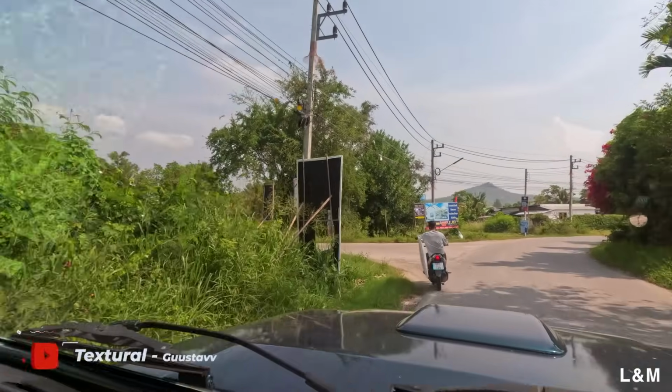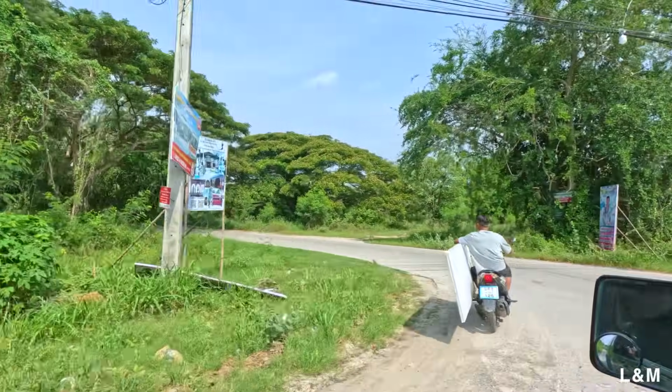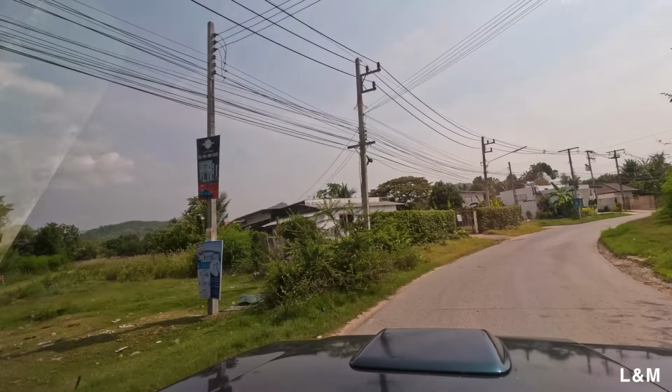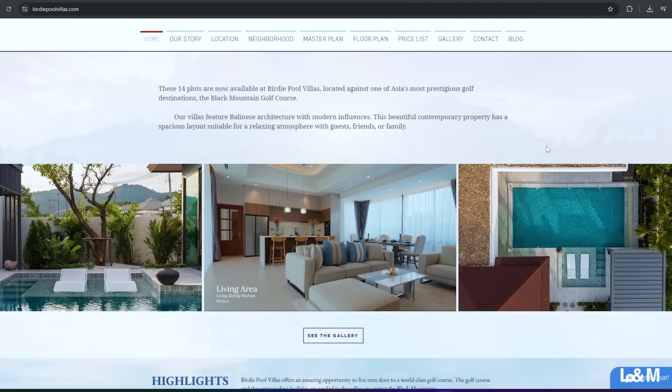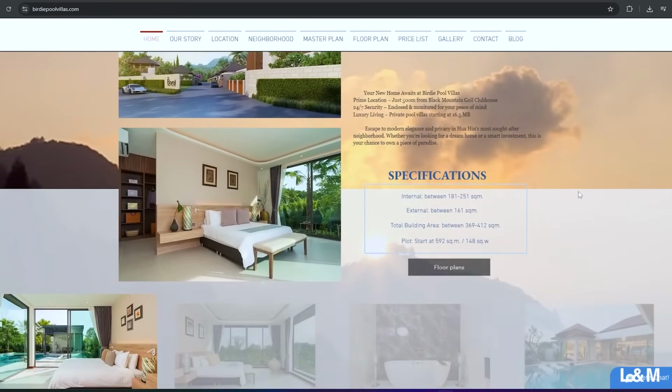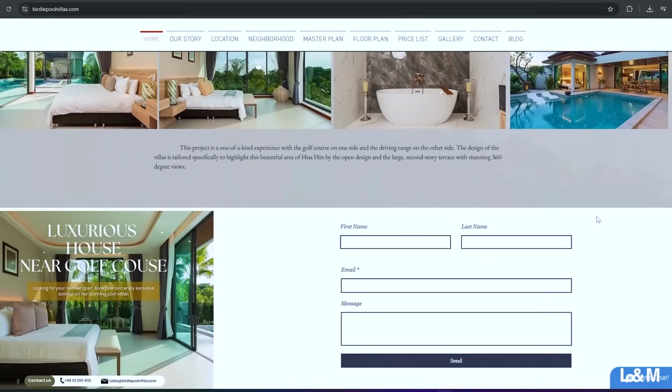Don't ever tell a Thai person they can't take something on their scooter. They will make it work every time. The villa we're going to look at is called Birdie Luxury Pool Villa. I will leave a link down below. I've teamed up with a real estate agent here who showed me a villa last year.